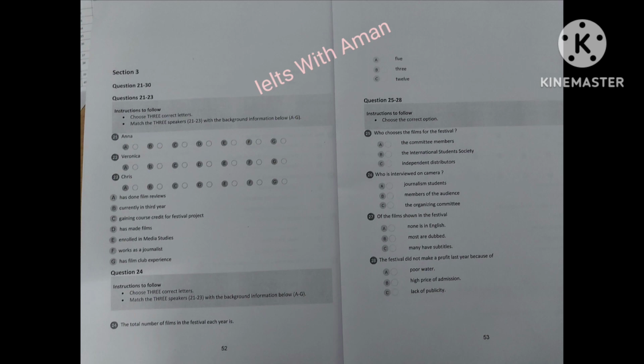Now listen carefully to the first part of the discussion and answer questions 21 to 24. Thanks for coming to this meeting on such short notice, Anna and Veronica. It looks like we have just become the organising committee for this year's International Film Festival. We've all just met, so perhaps we should start by an introduction with a bit of background from each of us.